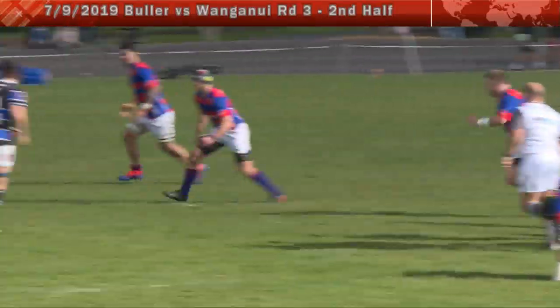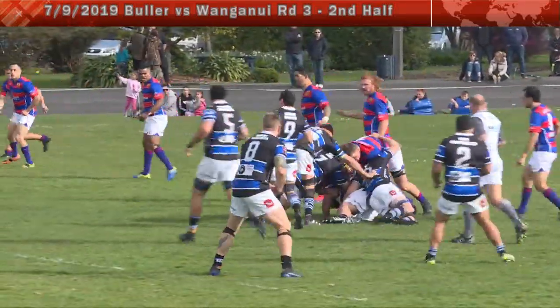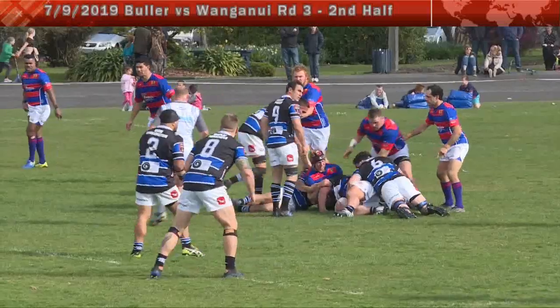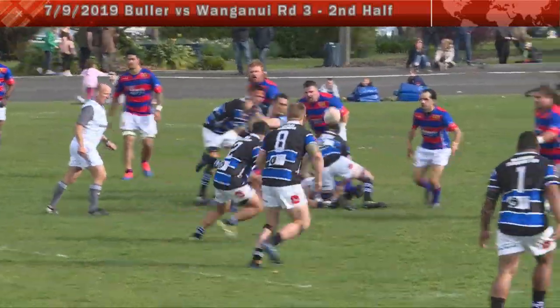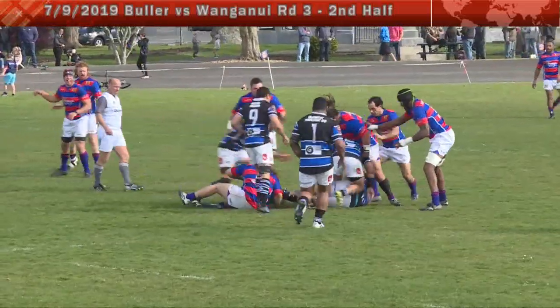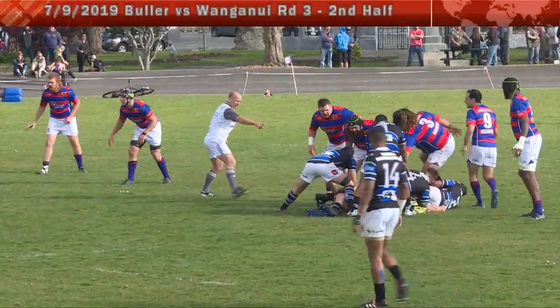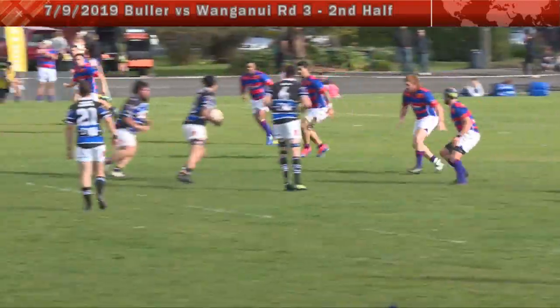Wanganui straight onto attack, and comes up there to the big prop forward Salu. He gets dropped down right out in midfield there. Coming back slowly to Horrocks. Comes away to the right. The number 8 there, Bryn Hudson's got it. Put down on the ground there by Anthony Ellis. Horrocks waiting for it to come back slowly. 15 metres inside Buller's territory.